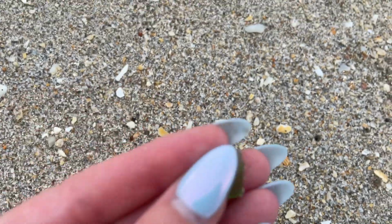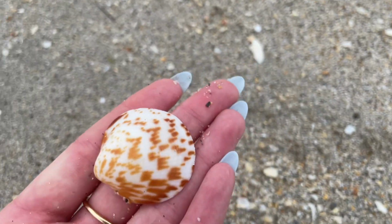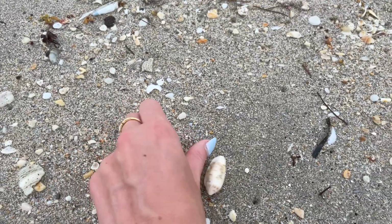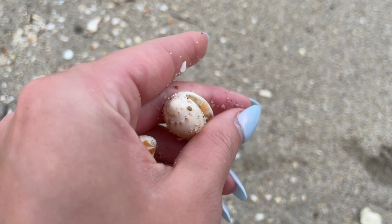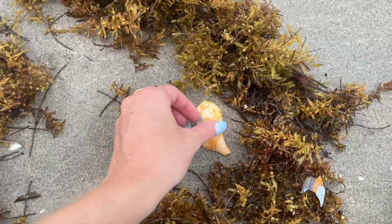Another piece of sea glass. And, oh, fell right out of my hand. Flew out of my hand. A nice Atlantic bittersweet clam. I really do like those a lot. First lettered olive of the day. Can you spot that bright orange?